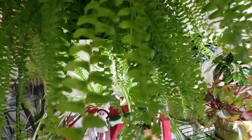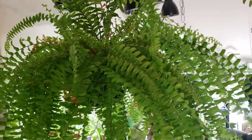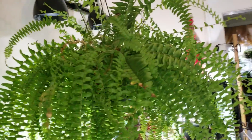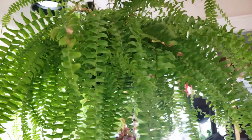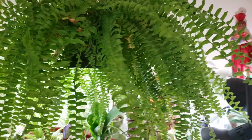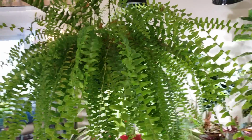Above it, I have a Boston fern. And if you've seen the last video, the Boston fern, when I first got it, you were able to see the whole pot. Now I can hardly see the planter. That's how much it has grown, so it's doing beautifully.